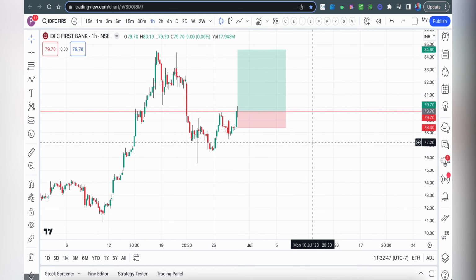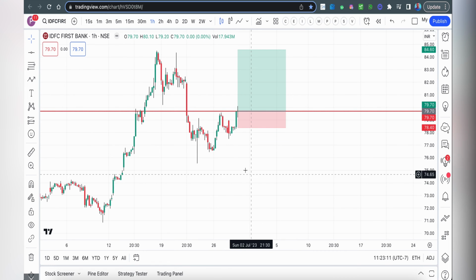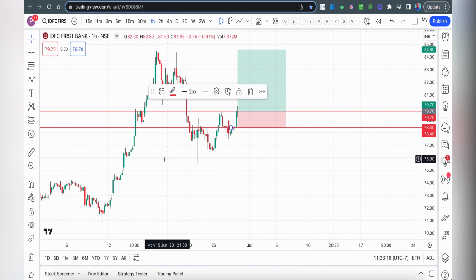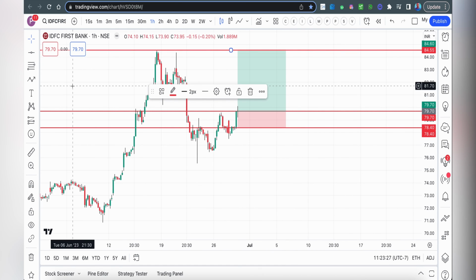Because there is a resistance here, people on Friday will have to wait for a positive movement. There has to be a green candle printed, and the closing of that green candle has to be above the buying price. This is very important. Let us look at the stop loss level. Stop loss is at 78.40. Target is 84.55. Let's write it down.